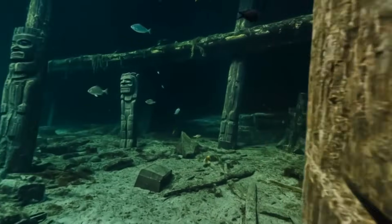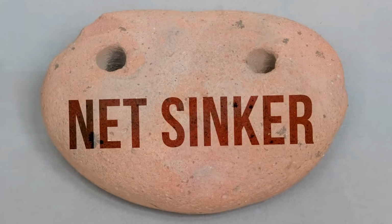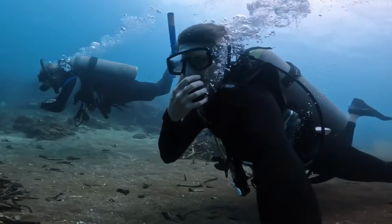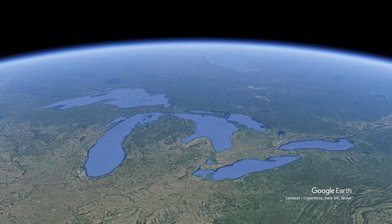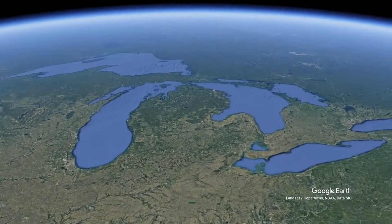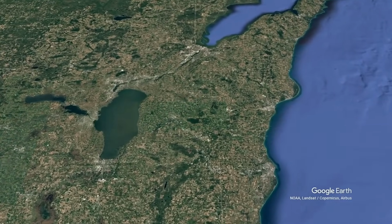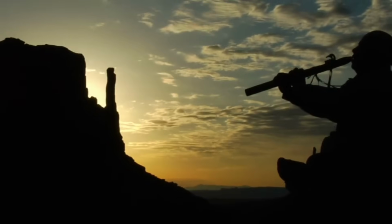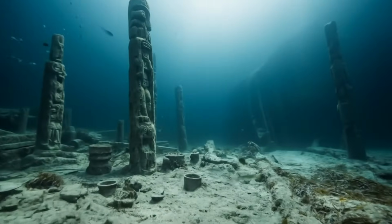Historians do believe there could be an ancient village hidden under the water of the lake. Divers have already found stone tools, like net sinkers used for fishing, but the village itself hasn't been located yet. Truth is, while the Great Lakes often steal all the thunder, scientists point out that smaller lakes like Mendota have stories too. The Wisconsin Historical Society is working closely with Native nations to piece together more about the lake's history.